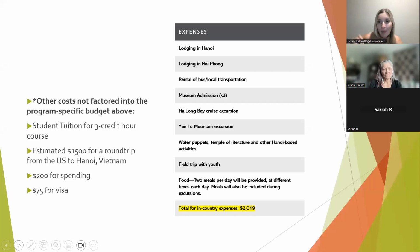So I wanted to talk a second about the program costs and what is associated with those. What we need to think about in terms of factoring in cost is that there are costs that are factored into the program specific budget. These will be things that, when you are in country, will be covered. That's lodging in our various locations, rental of transportation. We're going to be visiting 3 different museums while there. We'll have our excursions, and we'll also do some local arts and cultural programming. We're also going to do a field trip with youth, and there will be 2 meals per day provided.